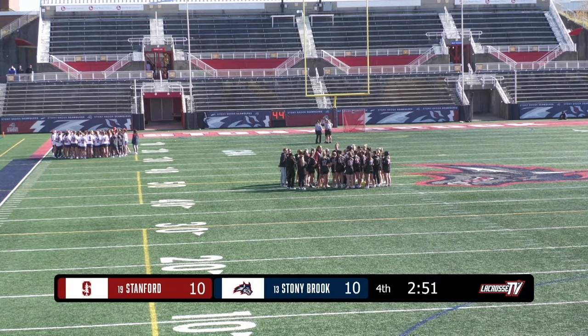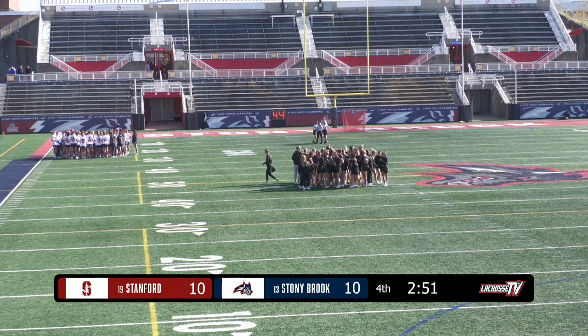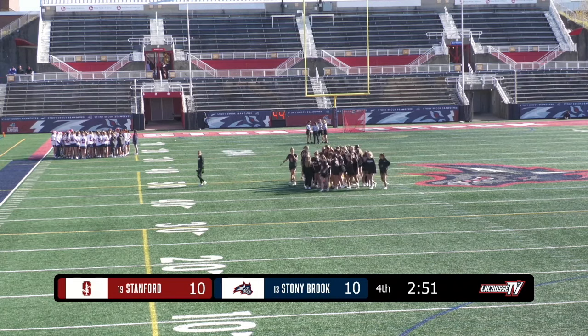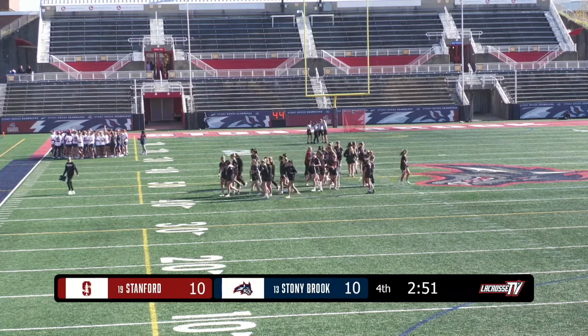Meanwhile, looking at the Seawolves, they've got Massera leading the way. That's not a surprise, Kylie. Massera's been so good all season and leads the way with 4 points today for the Seawolves. And she's also had help from Mitchell with 3 points of her own. And Finn, even though she's only recorded 1 goal, has also recorded an assist.